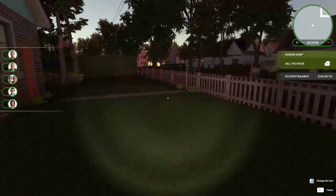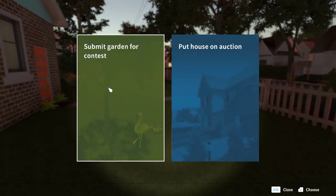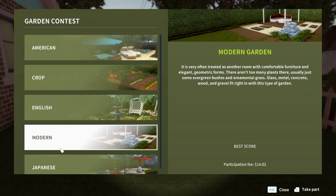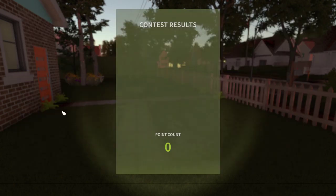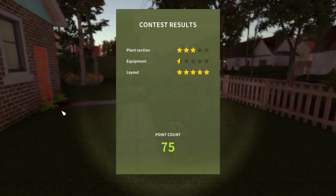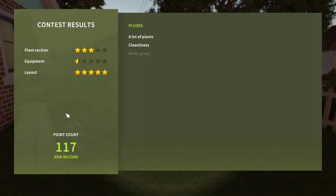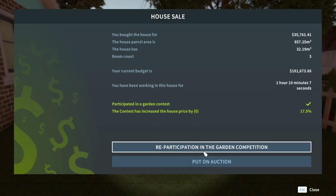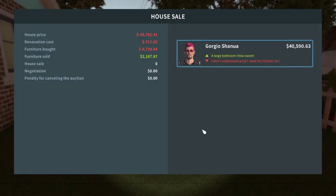Beautiful. All right, just in time. We were working all through the night. Just in time for the English garden contest. 17% increase in house value. Wonderful. Put it on the auction.